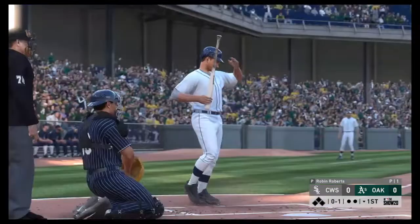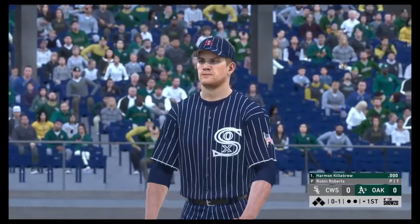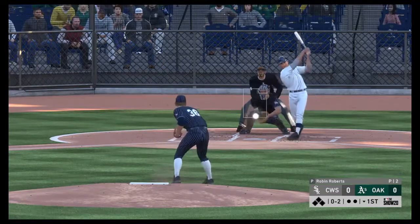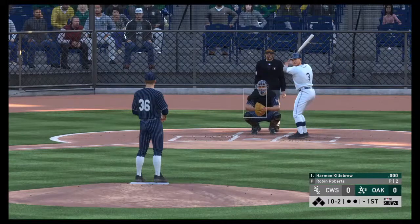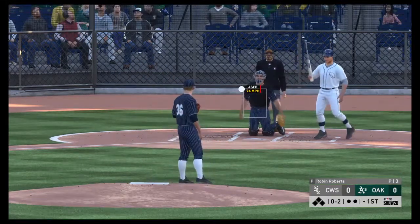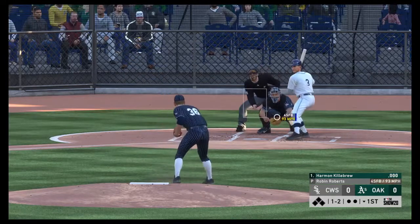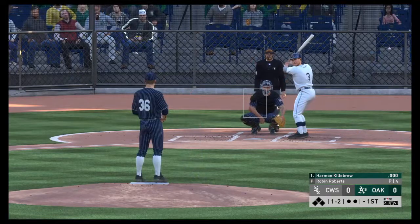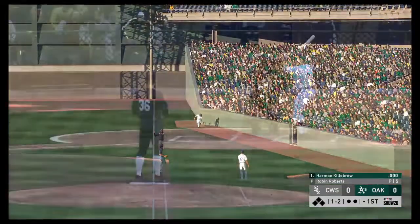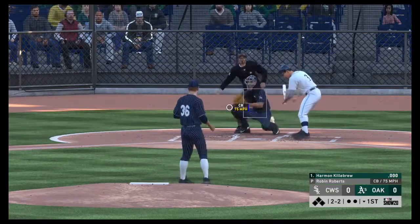Just able to get a piece of that for strike one. The windup and the 0-1. Ball inside. And this is hit hard to the right side. Foul. To 2 balls and 2 strikes now.